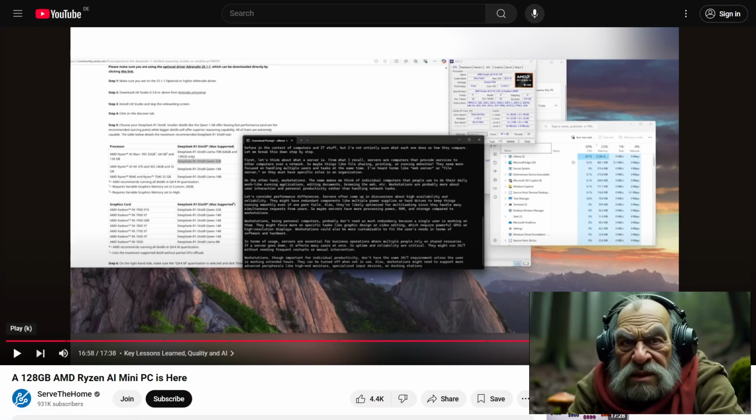I think. Finally, some positive feedback. It's great to hear that the 128B configuration is performing well for serving models. If it's living up to expectations, that's a solid endorsement for this mini PC. It sounds like it might just be worth the investment for those looking to run demanding applications. Let's see what else they have to say about its performance.